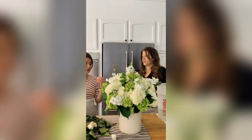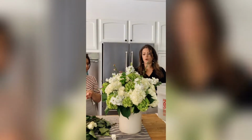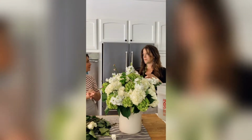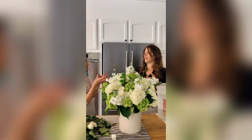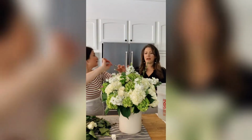So a lot of it's just hydration and new fresh water. So we're going to dump out all the old. Just hold it and tip it over in the sink. Absolutely. And then use something with a pour spout, like a big measuring cup. And you can go in the center and find a little hole to dump it in. Okay. Yep.